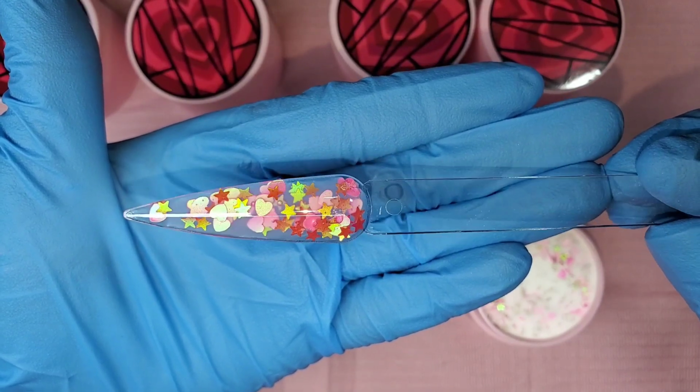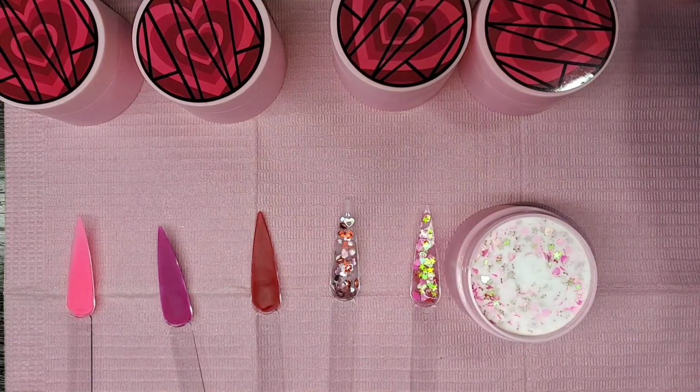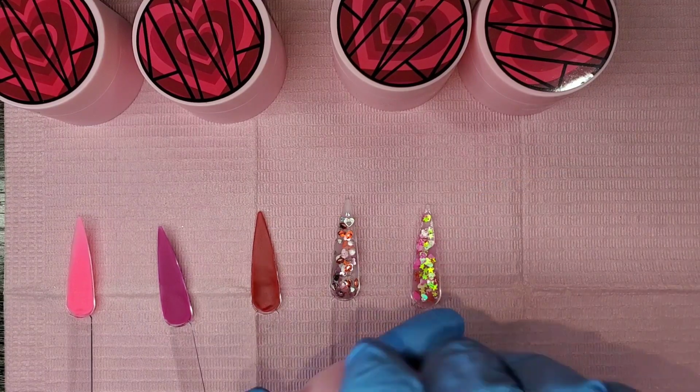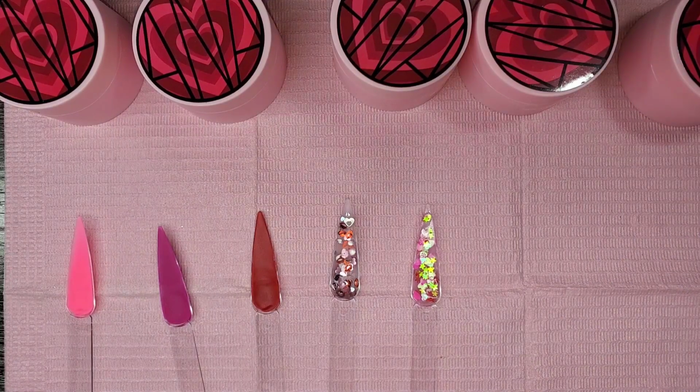Here we have them, guys. That is the last one. So as I said, I really, really like how these powders work. I've heard people describe them as buttery, and yeah, they're buttery. Not the melty kind of butter, buttery. I really like it. So yeah, I definitely look forward to utilizing these in a set, especially In Love. That red just has me. But yeah, so there we have them.